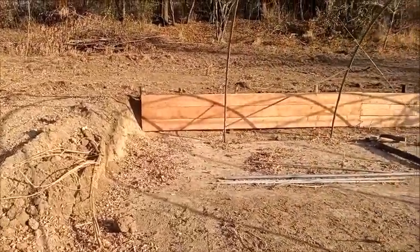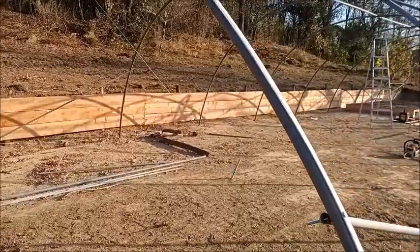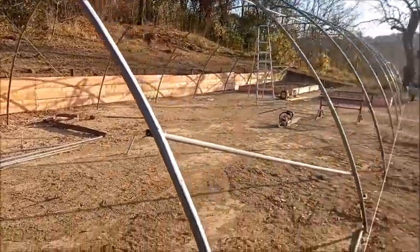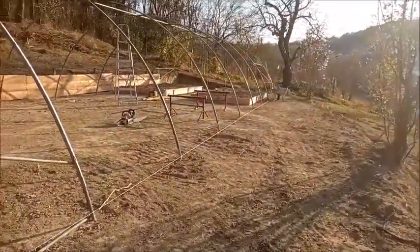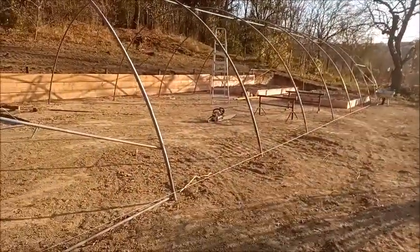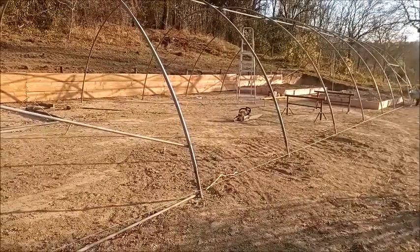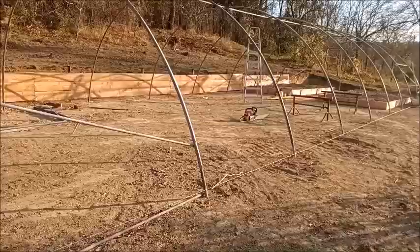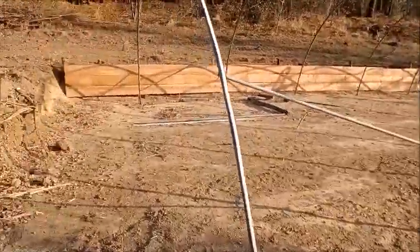But by having 2 hoops rather than 1, obviously it's taken 12 foot off of the entire length, but just 1 hoop is useless, can't do anything with. 2 hoops have got potential, so I've lost 12 foot. So the polytunnel is still big. It's still 48 foot by 18 foot, so it's big enough really.